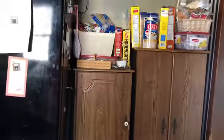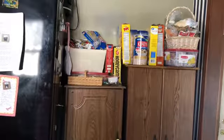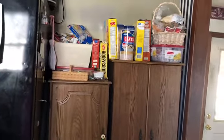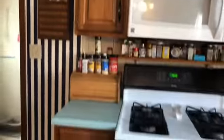These are pantries that are full of our food and stuff. And then I just keep breakfast items, snacks, things like that up on top. And as you can see, we go to Costco a lot, so. And then there's the calendar. I think I already showed you all this.